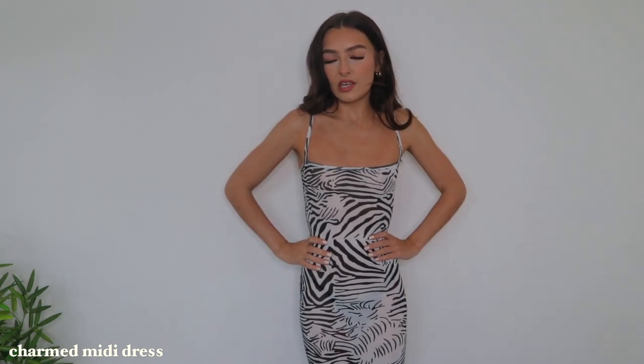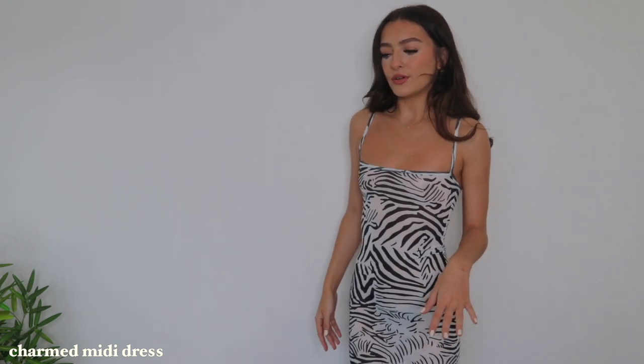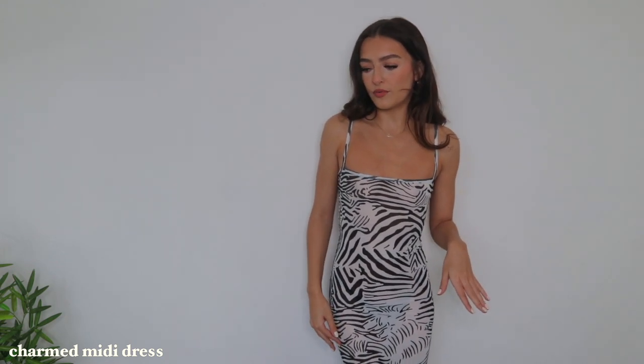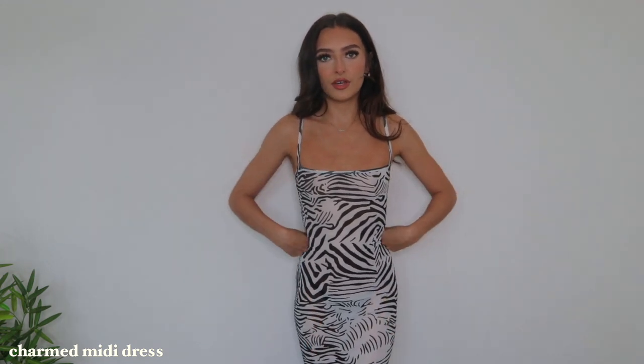It is full on see-through mesh, so there's no hiding in this. I'm not wearing nipple covers right now, so if you can see them, I do apologize. I feel like this is obviously a lot more suited towards summertime, but I feel like it would look so beautiful with chunky boots. I know you can't see the full length of it right now, which is kind of annoying, but I'll do my best to show you the full fit.